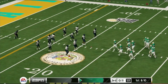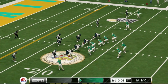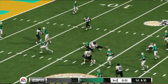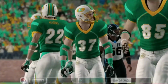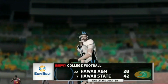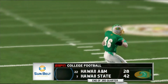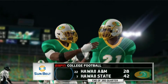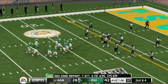From the 22-yard line, first down. They'll give it off here, and they get nice yardage on that run. And this is still anyone's ball game as we head into the final quarter of play. 42-28. Into the fourth quarter now, and we're back to the action.